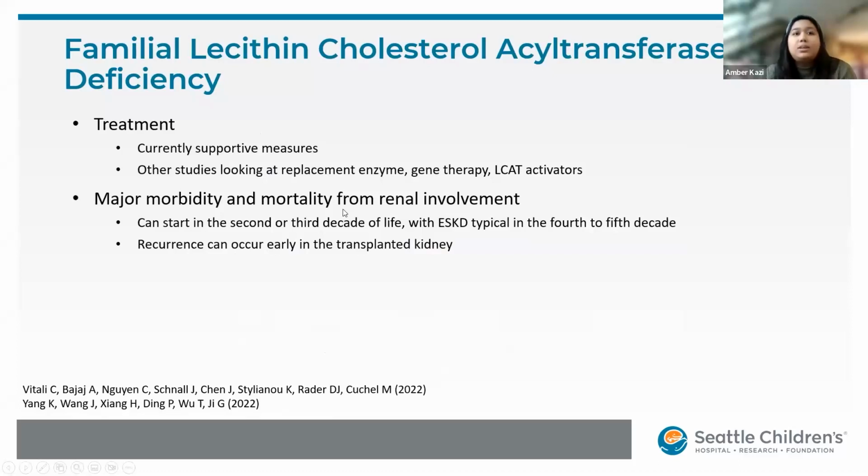It tends to start in the second or third decade of life, and the end stage tends to progress in the fourth or fifth decade. And then because we're not really treating what's causing the kidney disease, recurrence can happen in transplant as well.